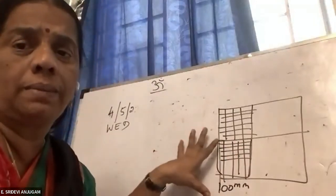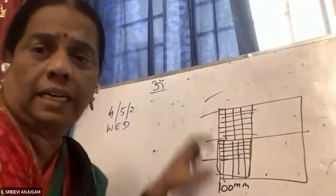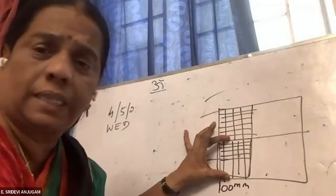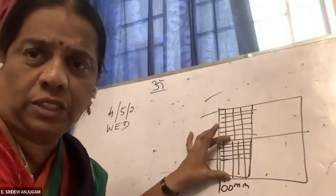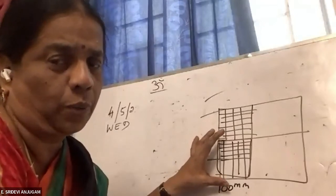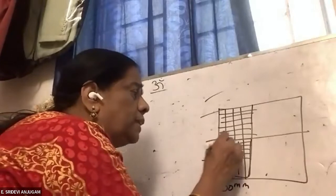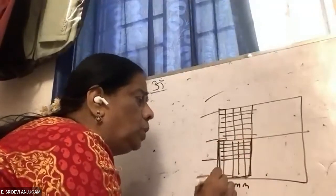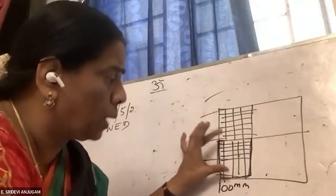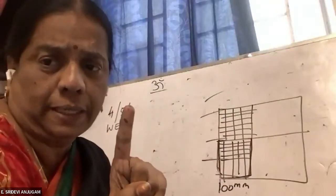What common mistake will they make? Here immediately they will put a line like this. That we have to rectify. They never bother about the dark green line in the graph sheet. They can easily get mark oriented. So first we have to make them highlight the box. In 6th standard, first make them highlight the box, so that one box represents 100 millimeter, that is 1 centimeter.